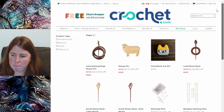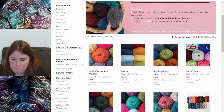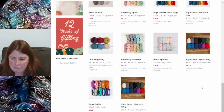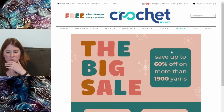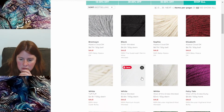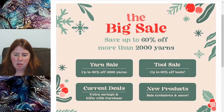Let's see if the Build Your Own Value Pack is something here. Yep. And are the bases the same? They look to be the same. I'm curious. I haven't gone through the big sale on WeCrochet yet. There's a lot of white. White Tough Puff. Tough Puff is nice.